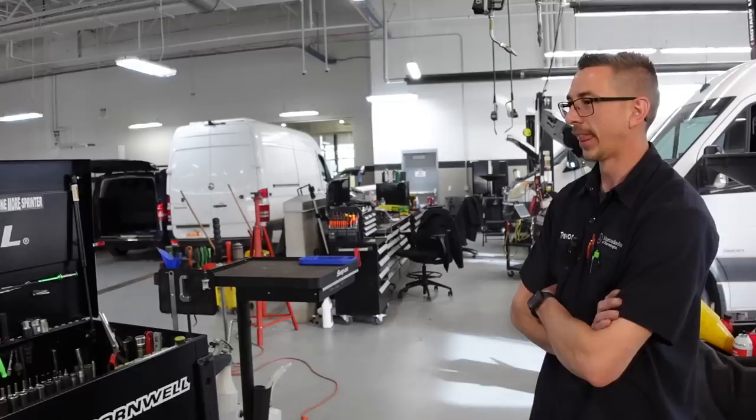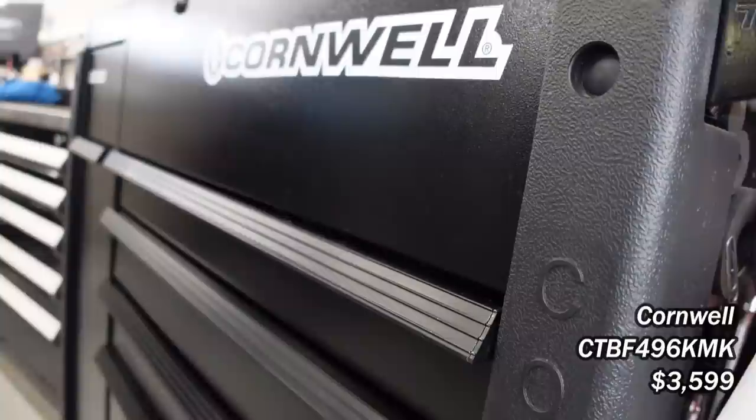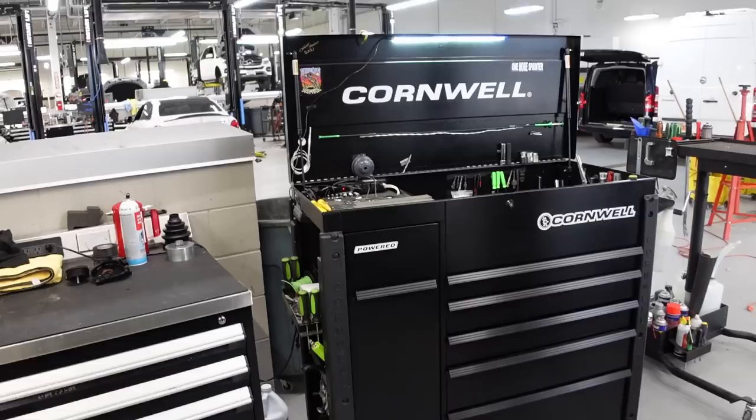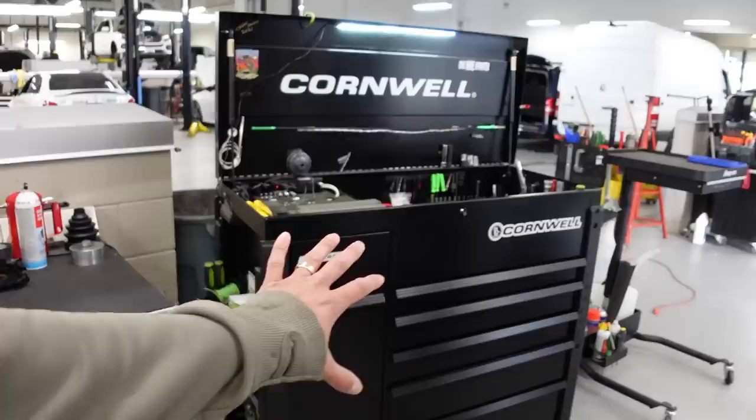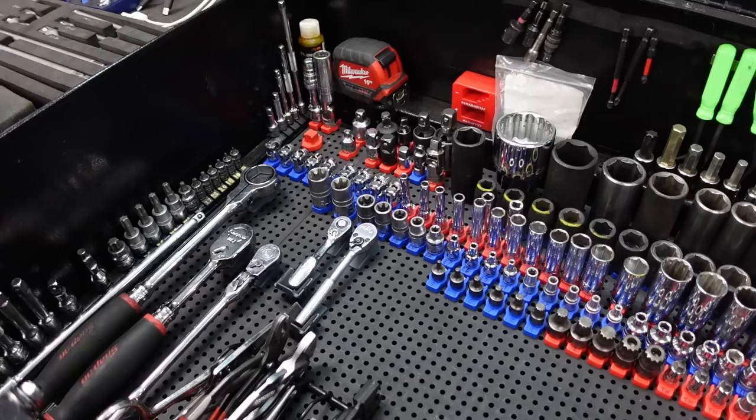Gotcha. So you have a Cornwell cart here. To be honest, I've seen them, but I've never been in person with a power drawer. But that thing looks sweet. How long have you had this box? Since 2021, man. It's so big, pictures don't do this justice. This is massive. Holy cow. So this is raised because of the power drawer. Yeah. Most of my quick grab stuff's up here, and then all my wrenches and torque wrenches and stuff like that are just one drawer down, which is nice.